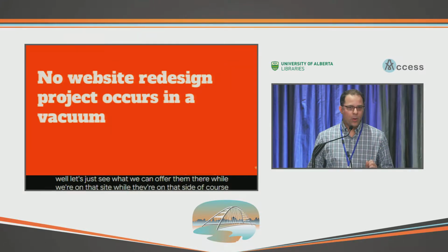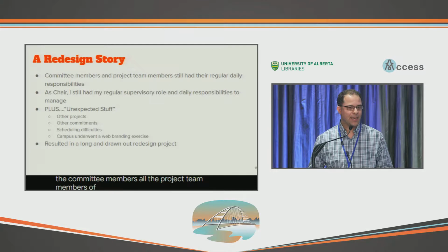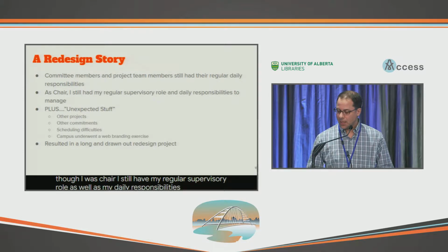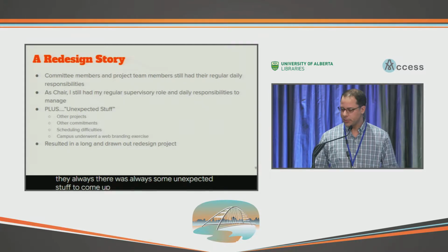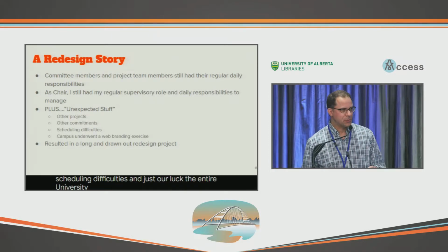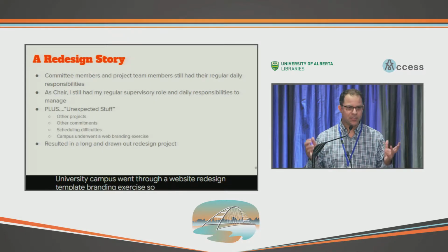Of course, no website redesign project occurs in a vacuum. All the committee members, all the project team members obviously had other responsibilities. Even though I was chair, I still had my regular supervisory role as well as my daily responsibilities. And as usual, there was always some unexpected stuff to come up. Other projects, other commitments, scheduling difficulties, and just our luck, the entire university campus went through a website redesign, template branding exercise. So everything was happening at the same time.